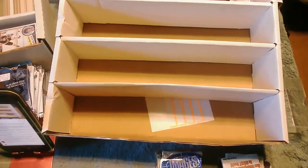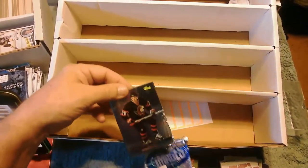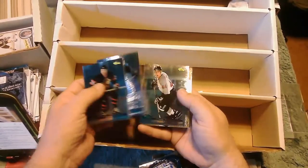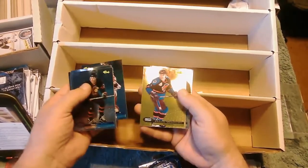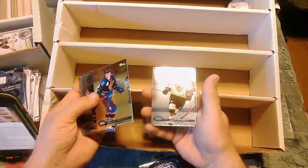Put them back in their wrapper. And here's a $4 pack of Images again. That last one was pretty nice. So let's see what we get here. Jason Zent, Peters, Sokora, Todd Bertuzzi, Chris Osgood. The gold card is Jason Woolley and Jeff O'Neill.